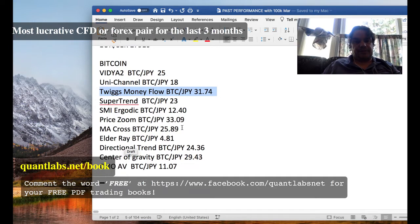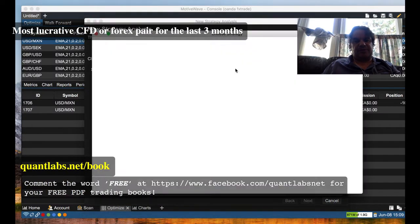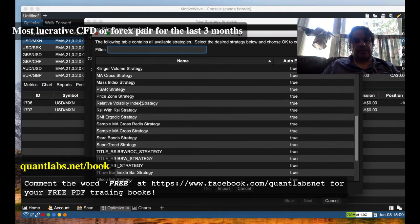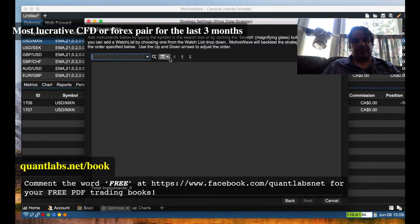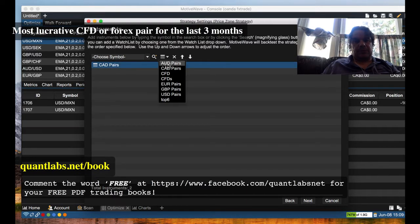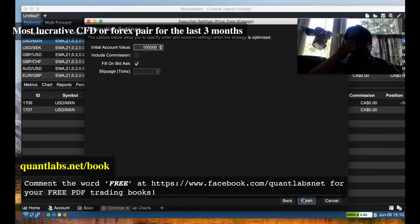Which one was it? The price zone. Okay, so the price zone will say something different. Price zone, I'm sorry. Back test. All right. CFD, and this factors in everything: gold, silver, oil, all the major indices throughout the world. If you are familiar with the OANDA CFDs and forex pairs, I'm sure there's something forgotten here. Okay, so let's go. So that's our back data, bar data. All right, finish her up.